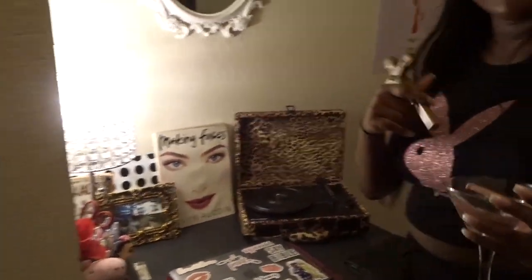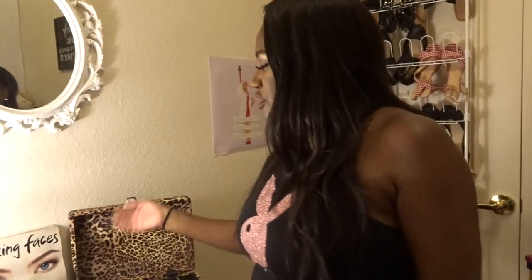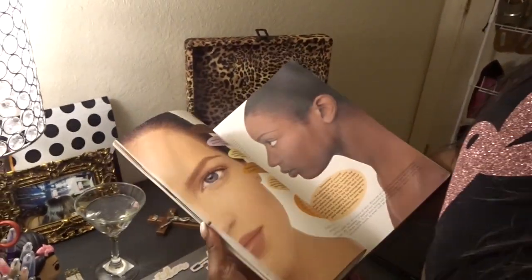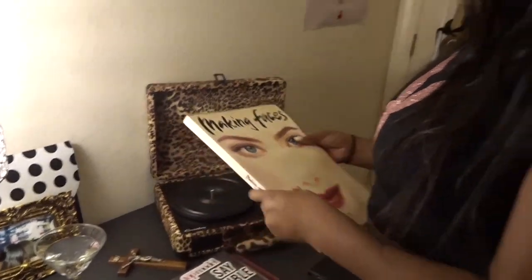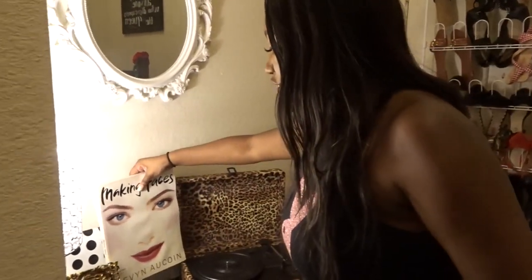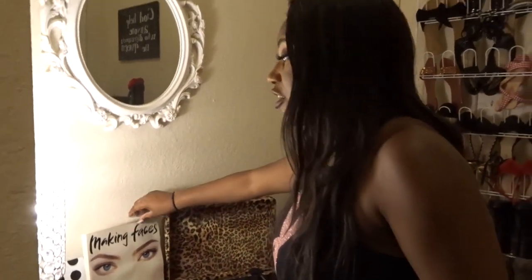And then I've got this crucifix, because I love the Lord. I've also got the Kevin Aucoin book, Making Faces. Let me just show you guys. This book is a makeup book, because Kevin Aucoin was like the only person who really knew how to do makeup for a long time. And so he did all the celebrity makeup, and it's amazing. Beautiful, beautiful, beautiful. I got it at a Second and Charles for pretty cheap, because usually it goes for like 30 bucks. I think I got it for like 7.